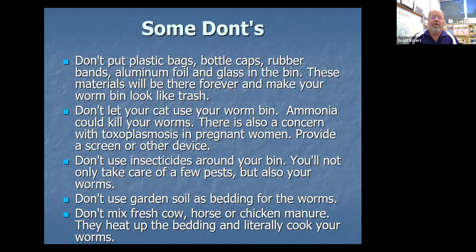Don't use garden soil as bedding for your worms, and a lot of that is because of the potential previous use of insecticide or herbicide or any pesticide like that. And don't use any fresh cow, horse, or chicken manure in your bin. That can actually heat up, and then you will be cooking your worms, and then you won't have worms to work with.